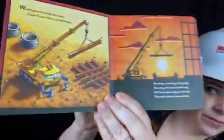Pretty sunset. Working hard to help his team, Crane Truck raises one last beam. Reaching, stretching, lifting high, he swings the beam into the sky. He'll set it down right on its mark. Then off to bed. It's almost dark.